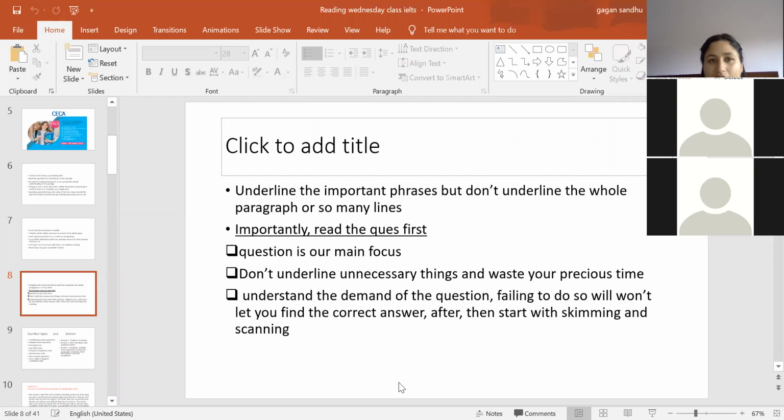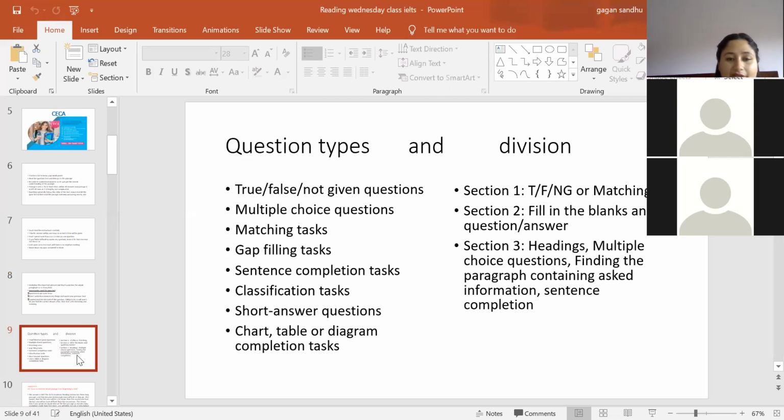So just be sure, if you are practicing with different sorts of reading, ultimately this will give you an idea what kind of information normally seems important, and a question can be based on it, right? That technique also you can learn with practice only. Right, so there are the types of questions on the screen. True, false, not given questions. And then comes the yes, no, not given questions. So there is a difference in both question categories, true, false, not given.